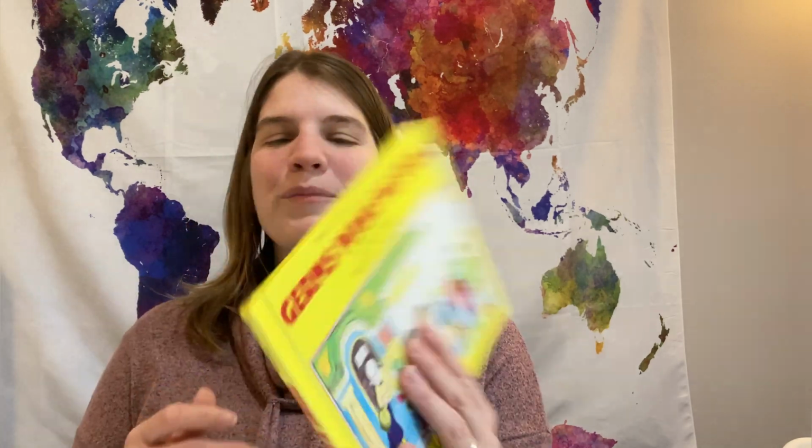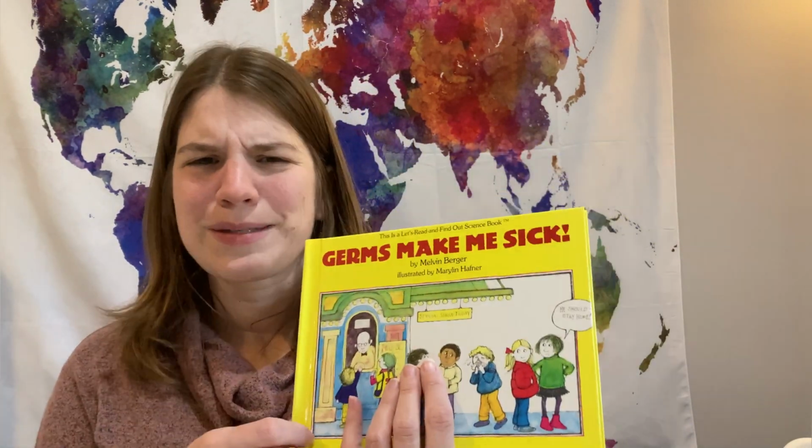Some of the time, when I say things about DNA, my girls are like, I already know that. So who knows what will get accomplished when we learn about DNA pretty soon. We have Germs Make Me Sick. I believe I got this pretty cheap at a library sale.